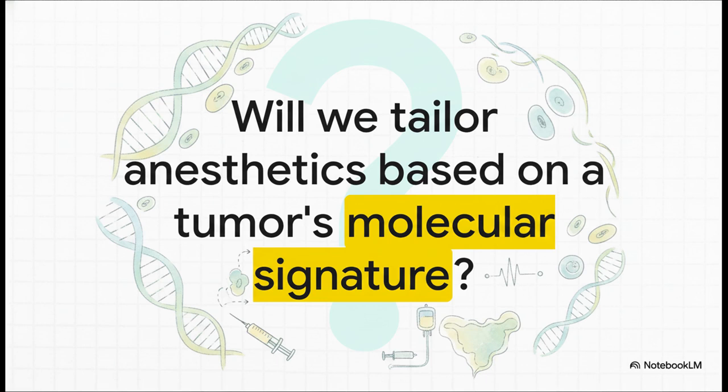Right now, we tailor our anesthetic based on things like biochemical activity and tumor location. But as our understanding of the specific genetic drivers evolves, for example, we now know that an SDHB mutation carries a much higher risk of aggressive metastatic disease, will we start to personalize our anesthetic plan even further? Could the molecular signature of a tumor one day tell us which anesthetic technique is safest? That is the really exciting future of perioperative medicine for this incredibly fascinating and challenging disease.